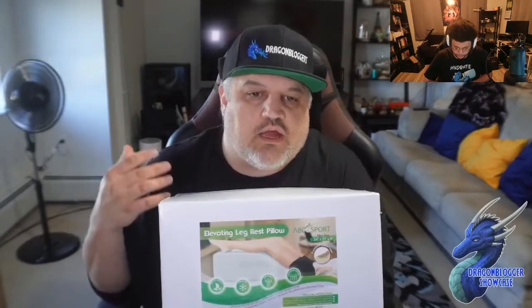This is made from a memory foam, premium polyethylene foam with a breathable cover. Now, the breathable cover is washable, so you can wash the cover, guys. Now, they say this is approximately 24 inches by 21 inches by 8 inches. It says right on the box. Why do I have to guess when I can read, right?